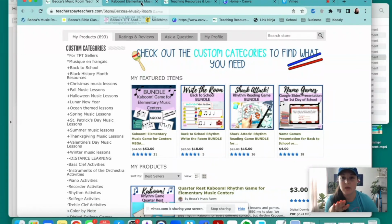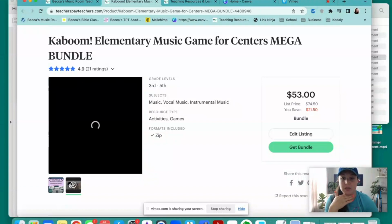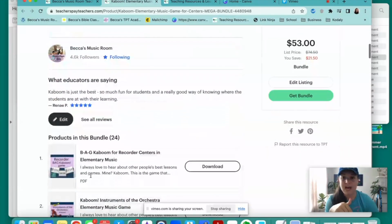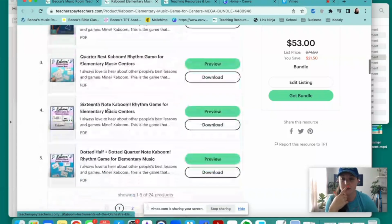So let's open that up. As we can see, it is a bundle, which is important to note. I'll say why in a second. So first of all, we need a new cover for sure. I do have a video preview, so that's great. We like video previews. Do have some reviews. And then here's the things that are included.